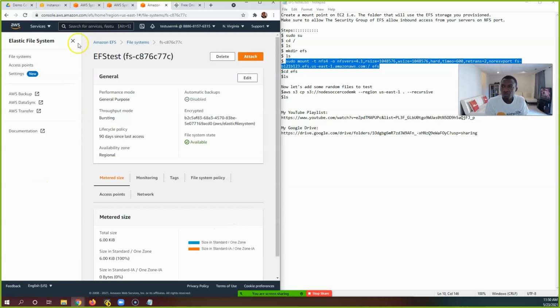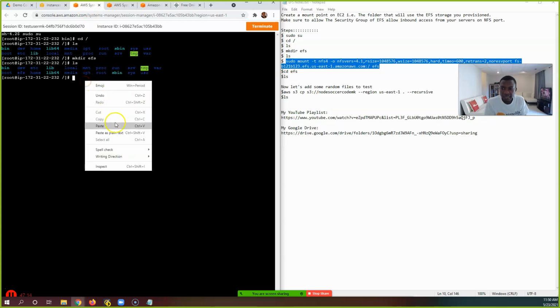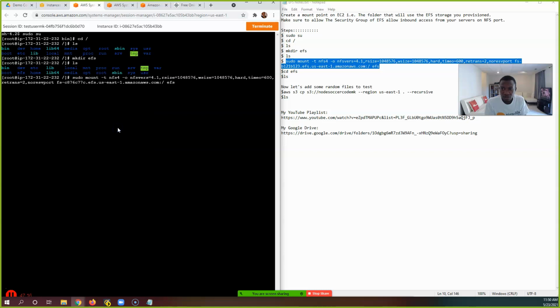Close. Now let's go back to our server 1. I'm inside of my server 1, and now I'm going to paste that code. All right, now I've pasted it. Sudo mount -t nfs version 4, and then you have all of that, and then it has the DNS to that file system. We're mounting it to EFS. Now click on enter, guys. Fingers crossed. I hope this works.